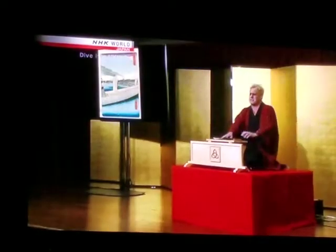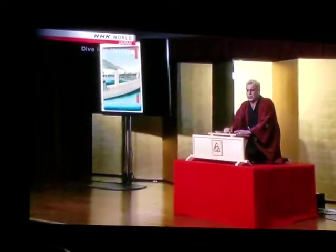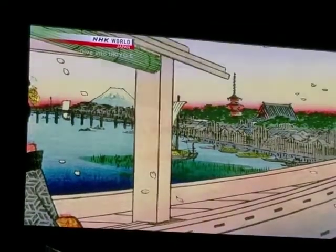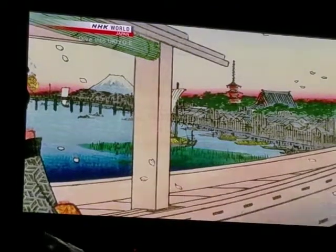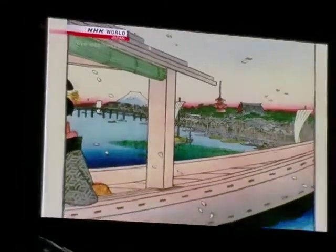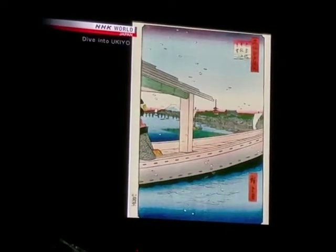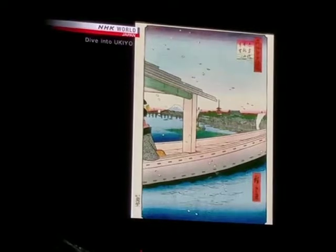But wait a minute, Jimmy-san. There's some problems here. First of all, I don't see one sakura cherry tree. And second of all, there's only half a person. There's no viewing going on here, and there are no trees to view. Very good. Well observed. Actually, the beauty of these ukiyo-e woodblock prints lie in the details. Why don't we look a little bit more closely?